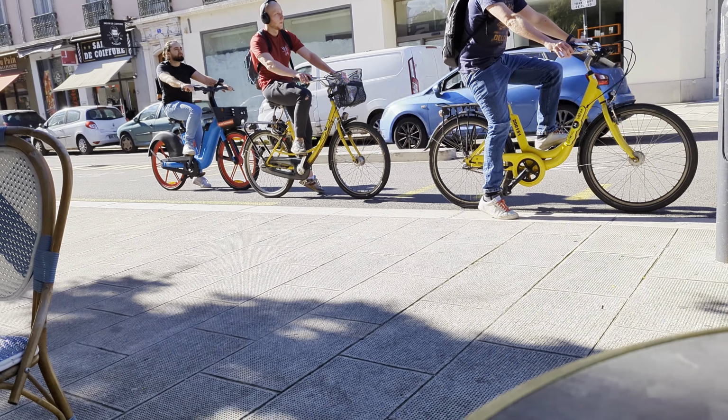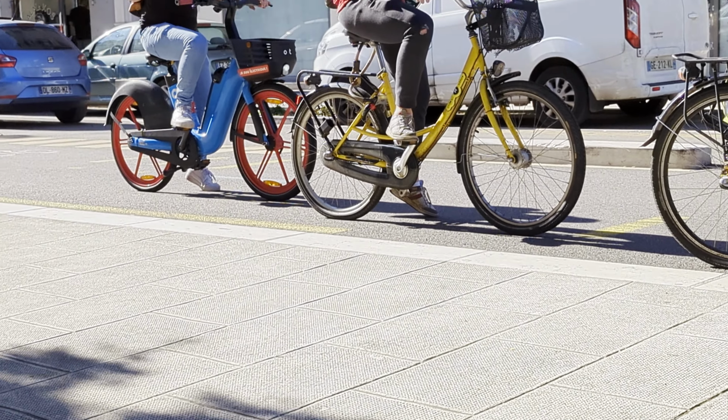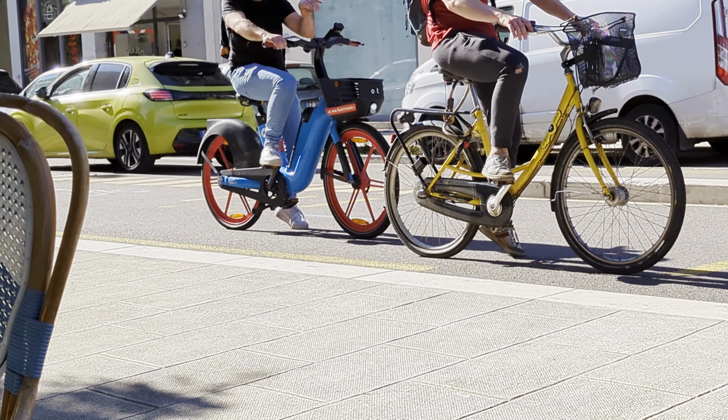Here's another one of the bike share electrics. Quite popular, they also do the scooters in that color.